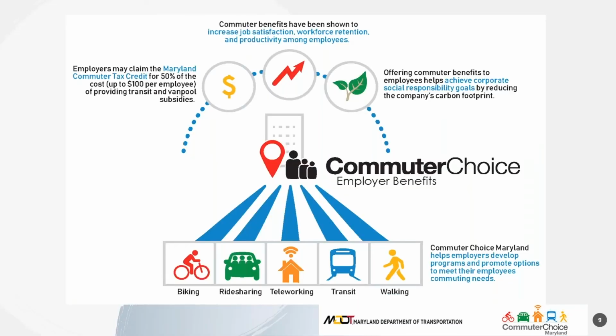So what are commuter benefits? And Commuter Choice Maryland, and this is our graphic of all of the different options that we help promote and how they benefit our employers from helping you to achieve any corporate social responsibilities that you may have and contribute to environmental quality. Providing commuter benefits, we know, increases job satisfaction, workforce retention, and productivity among employees. And we can also help you reclaim some of the cost of providing commuter benefits through the Maryland Commuter Tax Credit, which is 50% of the cost, up to $100 per employee per month, of providing transit and vanpool subsidies.